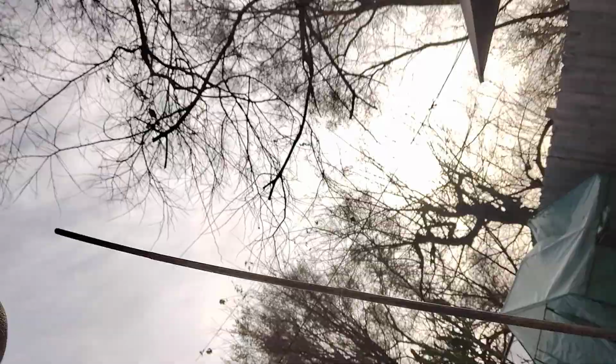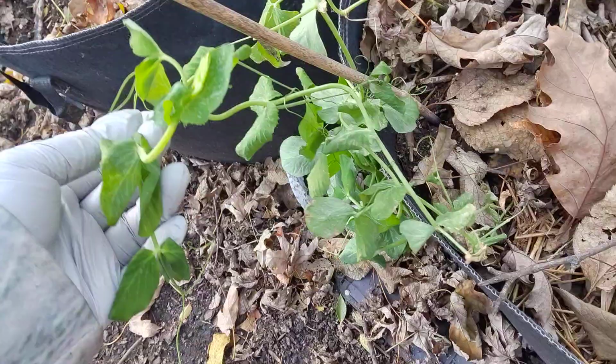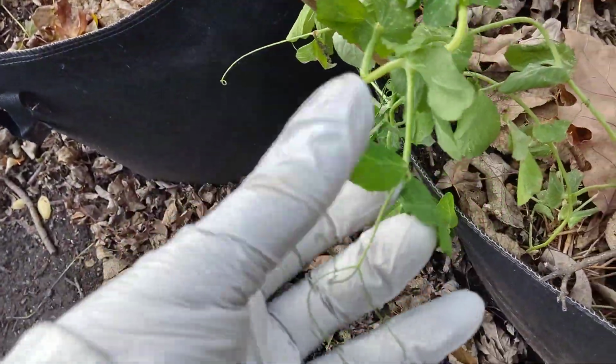So yes, and then those peas, yeah, I'm gonna leave these, but I doubt they're gonna make it. Look at that, it's wilted. So yeah. Well, the outside garden might be done. Well, as far as that was done.